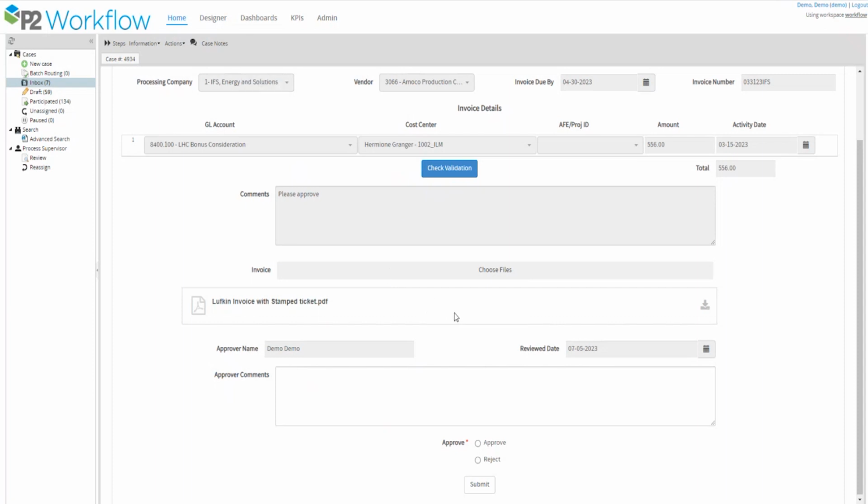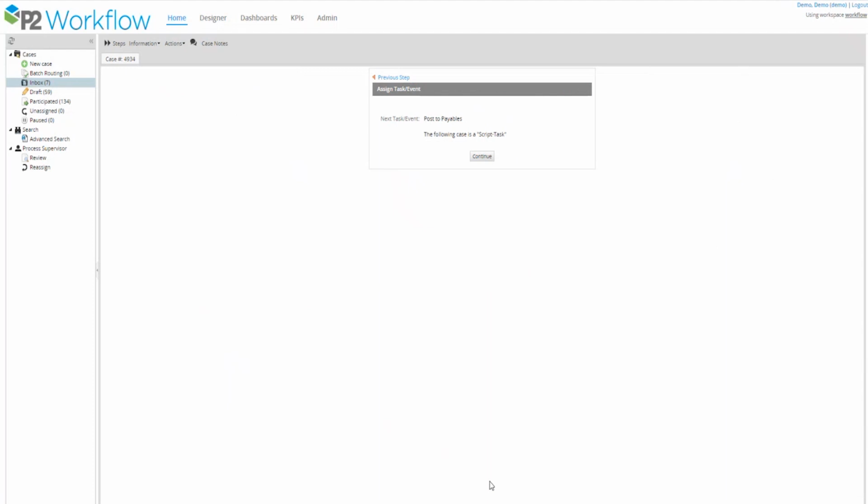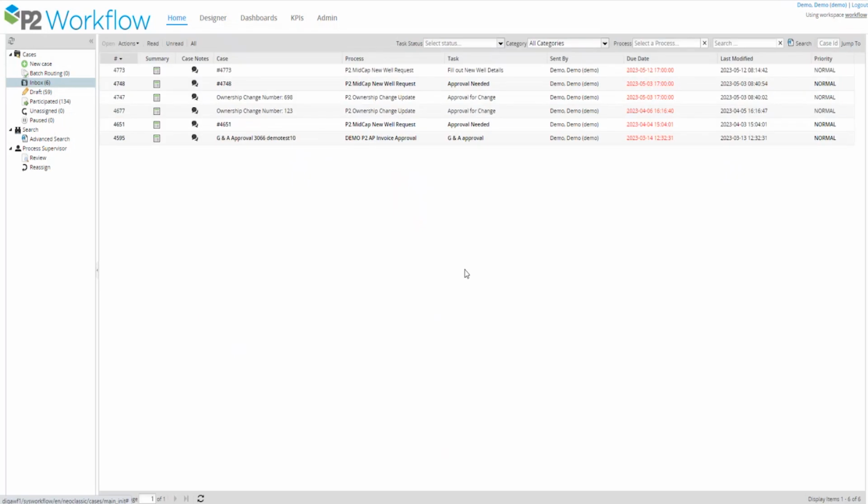Once I have confirmed that yes, this invoice is ready to be paid, I can approve it via this radio button. Once I approve it, it will integrate to the financial system, in this case Bolo, as a posted invoice, ready for payment. And our document will be saved to my predefined location, where all my organization's documents are stored, removing the need to save it manually or have it be in a system all its own.